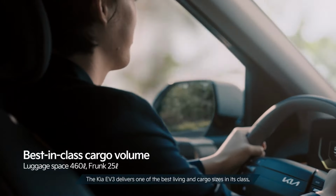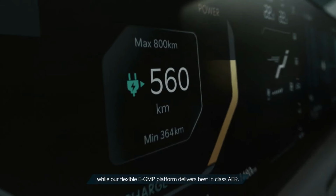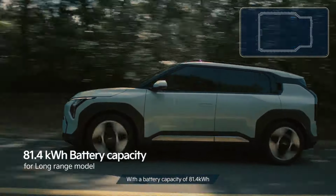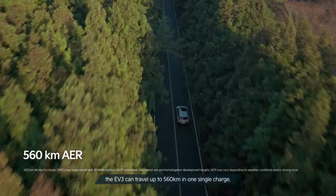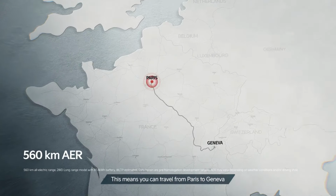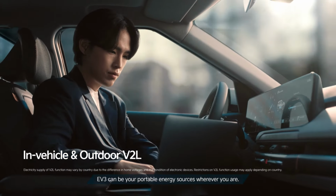Kia EV3 delivers one of the best living and cargo size in its class, while our flexible EGMP platform delivers best-in-class AR. With battery capacity of 81.4 kilowatts and aerodynamic design with 3D undercover throughout a whole vehicle, the EV3 can travel up to 560 kilometers in one single charge. This means you can travel from Paris to Geneva without having to stop for additional charge. And thanks to battery capacity, the EV3 can be your portable energy source wherever you are.